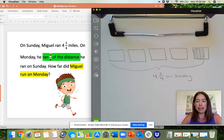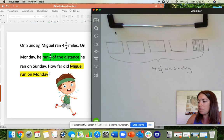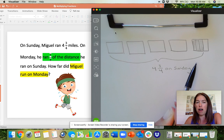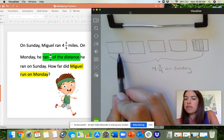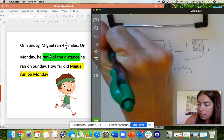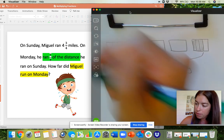So some of us hear that clue word, he ran 1/3 of the distance. We know we are multiplying, but let's make sure we can prove it with this model. So if this is the amount he ran on Sunday, I want to show how far he ran on Monday by showing 1/3 of this. So I'm going to take every whole mile he ran, and I'm going to cut my whole miles into thirds and just shade in the amount that he ran.